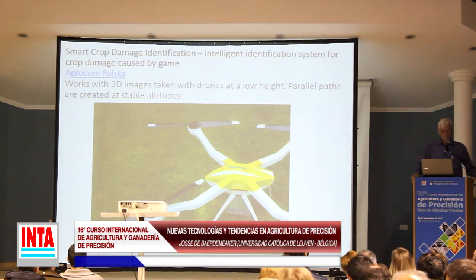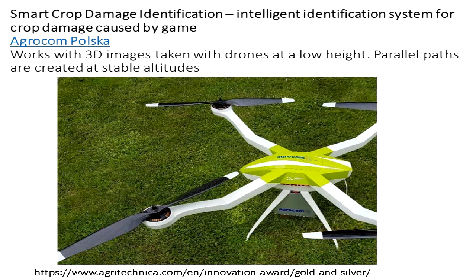Another application of those drones is crop damage identification, where crop damage is caused by game, so by animals in the field.